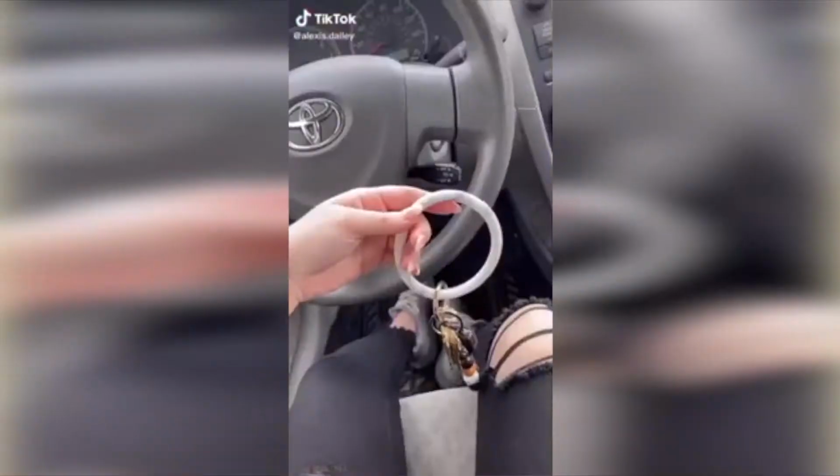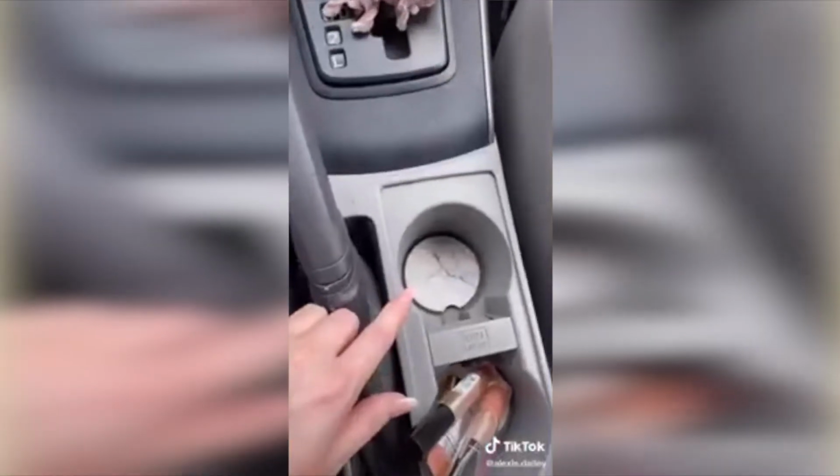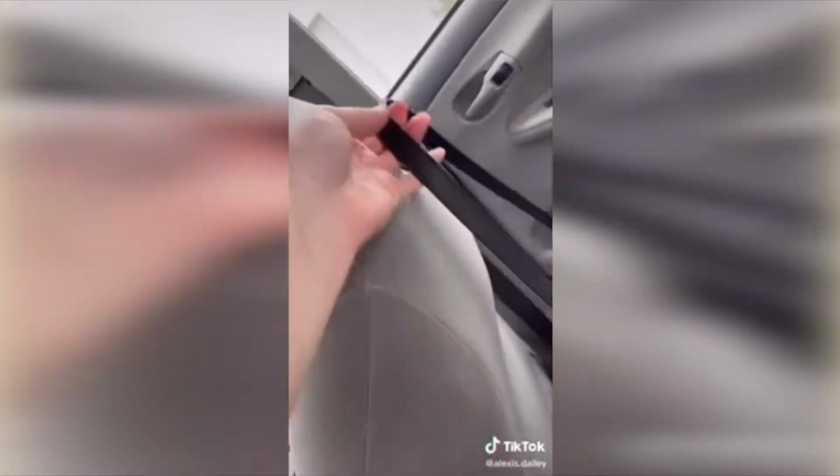Car must-haves from Amazon, part 1. Silicone keychain / bracelet. Adhesive mat to hold your items while you drive. Marble coasters. Makeup bag. Clips to hold your bags.